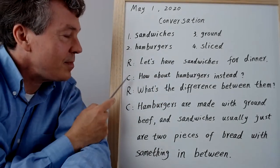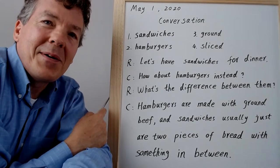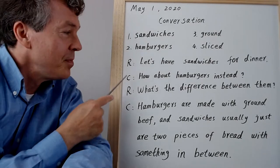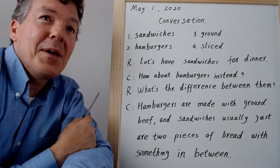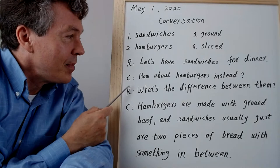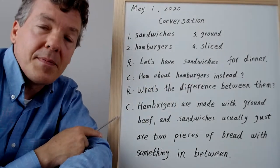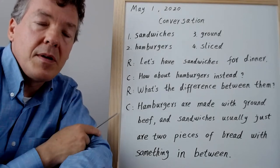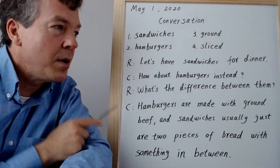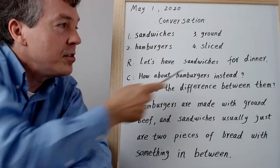Reese is going to ask me a question, or she's going to make a statement. So we're going to engage in English conversation. Reese is going to say something: Let's have sandwiches for dinner. That means yes, I want to have it. That's a statement. Let's have sandwiches for dinner.